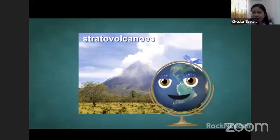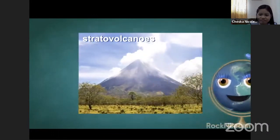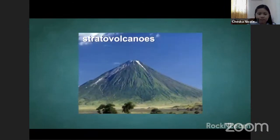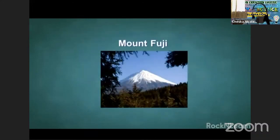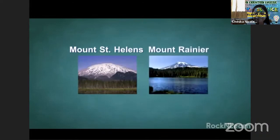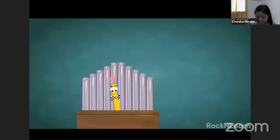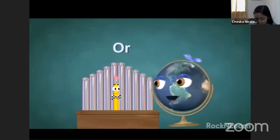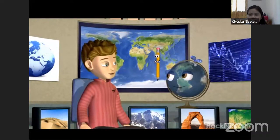Stratovolcanoes can. They are quite beautiful, like yours truly. But they tend to be tall and symmetric with steep sides. A few stratovolcanoes that you might have heard of are Mount Fuji in Japan, and in the USA, you'll find Mount St. Helens and Mount Rainier in Washington State, and Mount Hood in Oregon. Those stratovolcanoes really are beautiful.